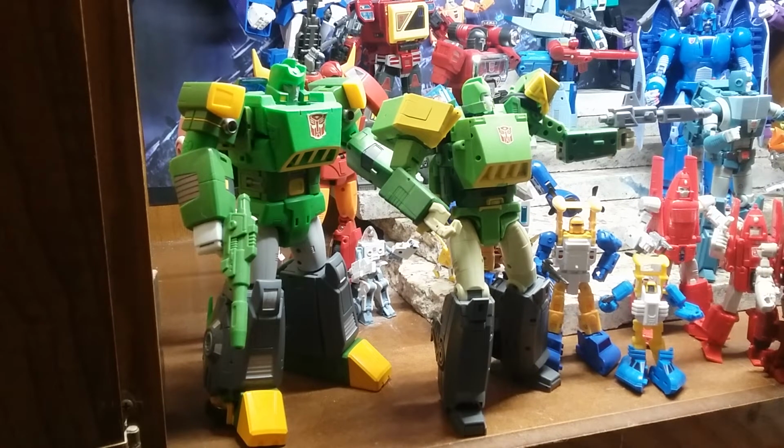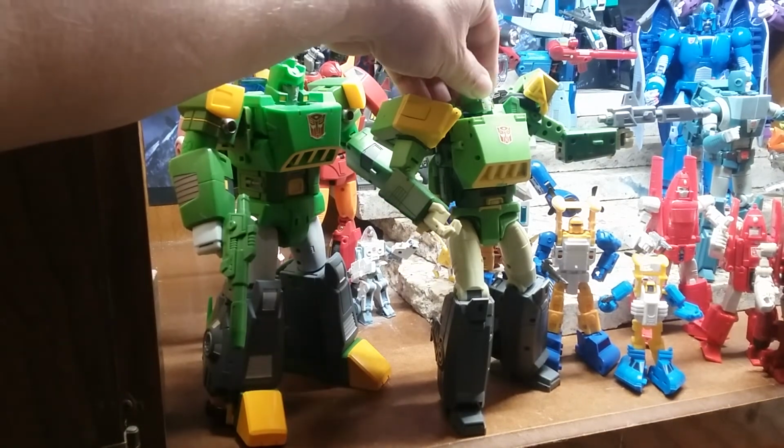I like the colors of Alan. Alan's head sculpt's a little bit better. I like the leaner look, even though it's less screen accurate. But I like the leaner. I just like the leaner look of this guy here. So the Open and Play Big Spring.